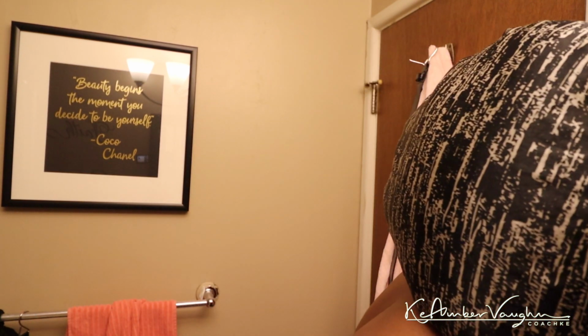Girl, this is my shade. Sorry, I just got distracted. Y'all don't understand. When you have a certain amount of melanin in your skin, you can't find foundations that match you. And this is a pretty good match when I'm pale.